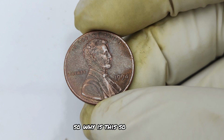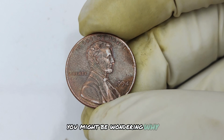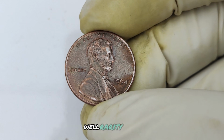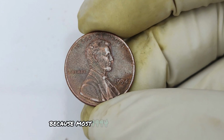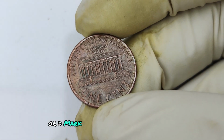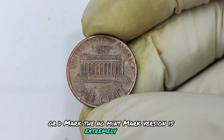So why is this so special? You might be wondering why a coin with no mint mark could be worth millions of dollars. Well, rarity is key, because most 1994 pennies were minted with either a P or D mark. The no mint mark version is extremely scarce.